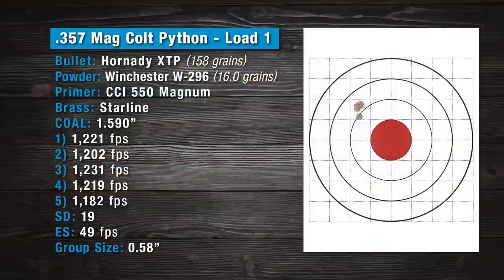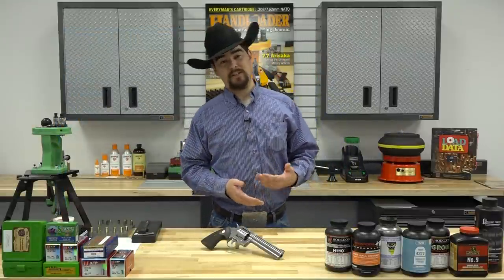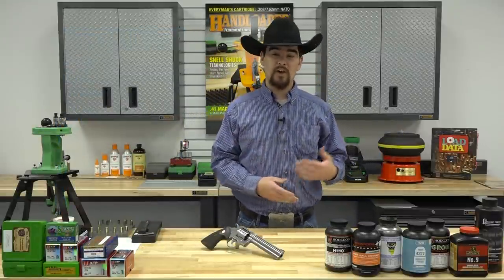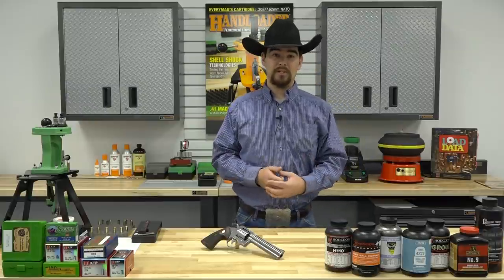The first load that we tried out was using Winchester 296 powder with a 158 grain Hornady XTP, a fantastic bullet, well known for its accuracy. And we got pretty good standard deviation and extreme spread there. Maybe a little bit heavier crimp would have helped shrink those numbers a touch, but the group size was 0.58 inches. And anything under an inch, I'm gonna be pretty happy with at the distance we're shooting at, 15 yards. So overall, I would say that is a pretty good load there, and I'm very pleased with that.